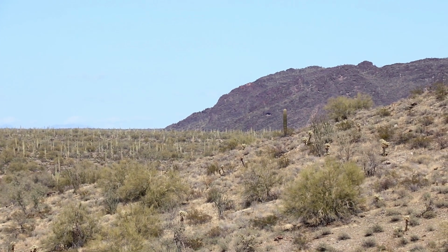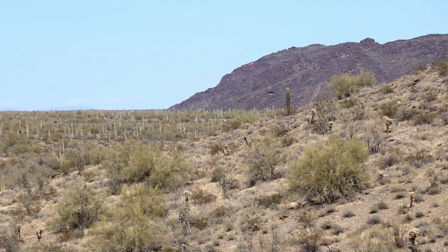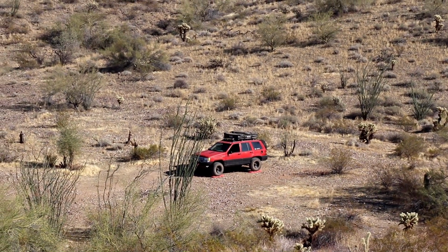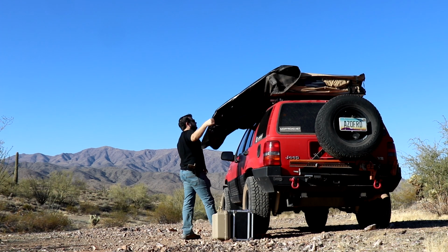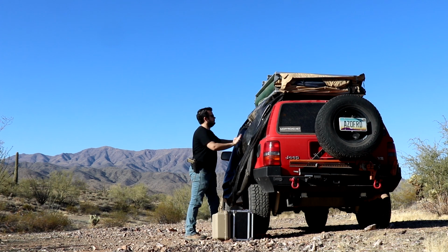And then tomorrow morning, waking up, heading back to Eagle Eye Road. We're going to check out some more mines on the east side of the road. But now it's time to get camp ready and relax for the night. With the Jeep leveled, the first order of business was getting the tent opened up.